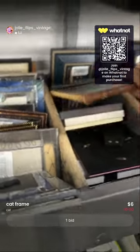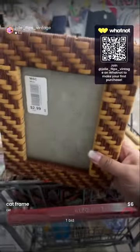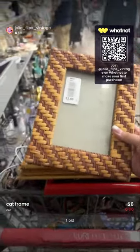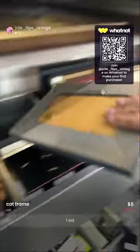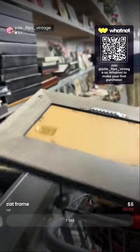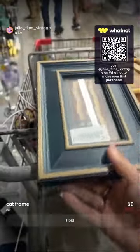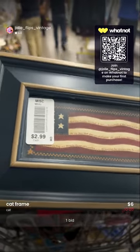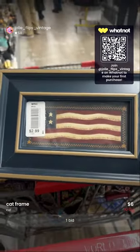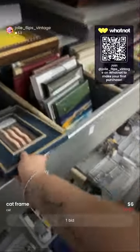Oh, there's like a bunch of these. Oh my gosh. It's a rattan picture frame. This can definitely sell, but look how damaged it is on the top. Rattan, I like this. Hand signed by the artist. Wait a minute, I like this. Is it hand signed? I don't see it. I don't see the signature.